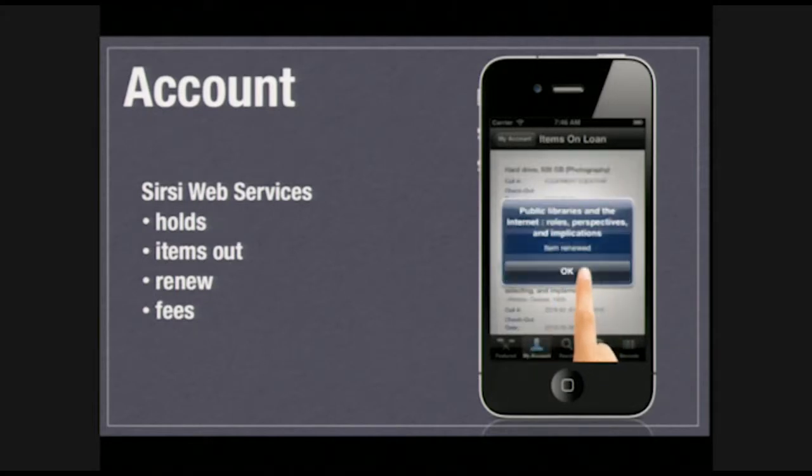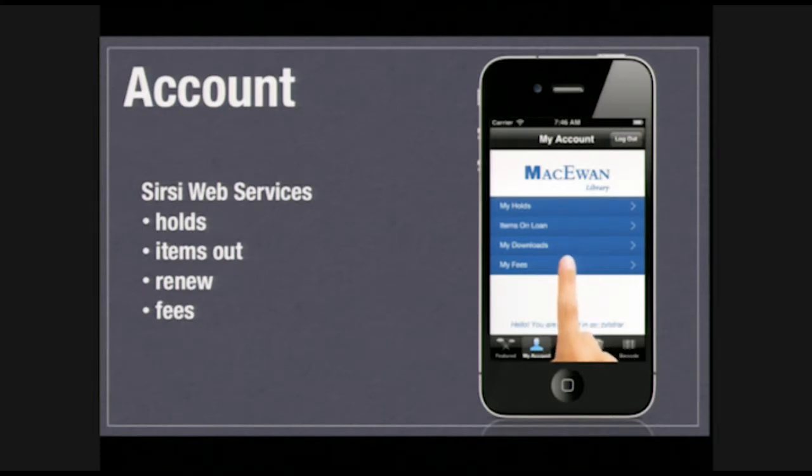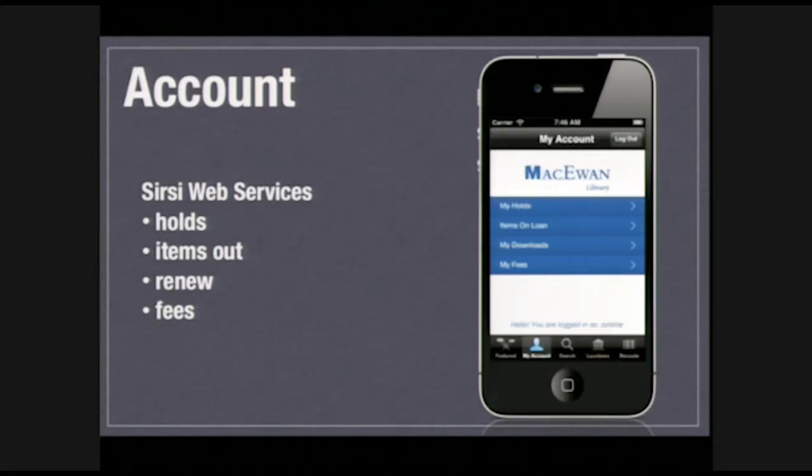So this is so much easier than doing this on the web, because you have to, for each item, put in a barcode and PIN. So of course, you don't have to know your barcode or PIN. You don't have to know anything about that, because it's just integrated right into the system. So you can see a list of fees there that were on my account.